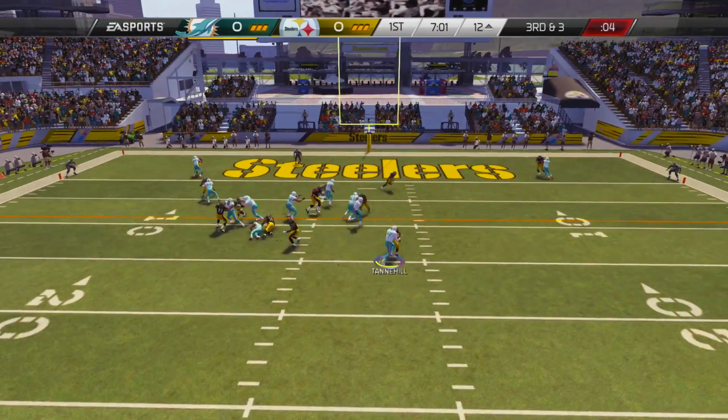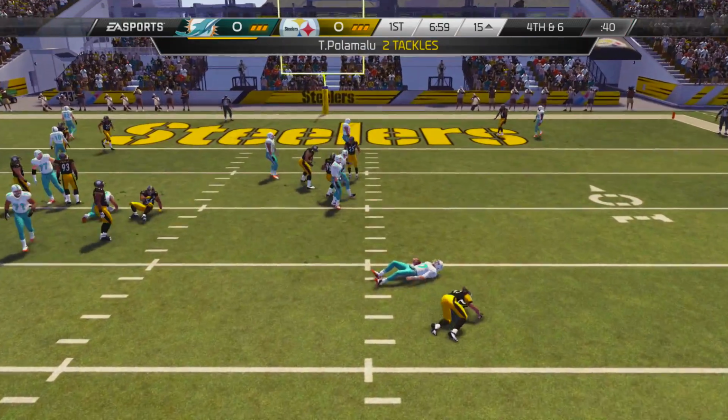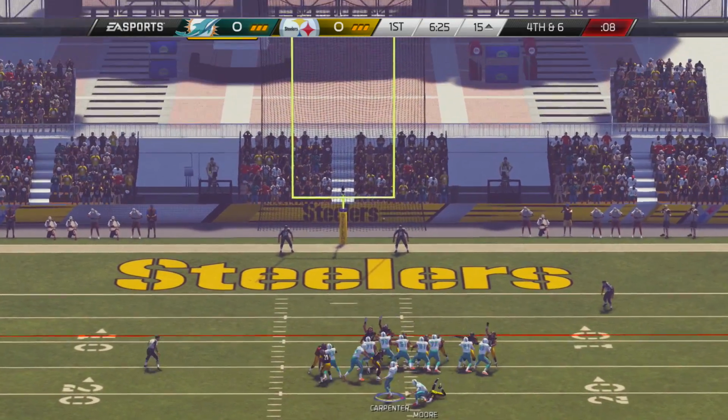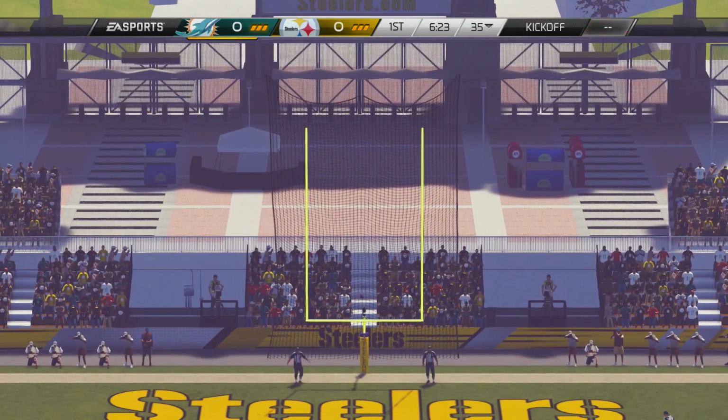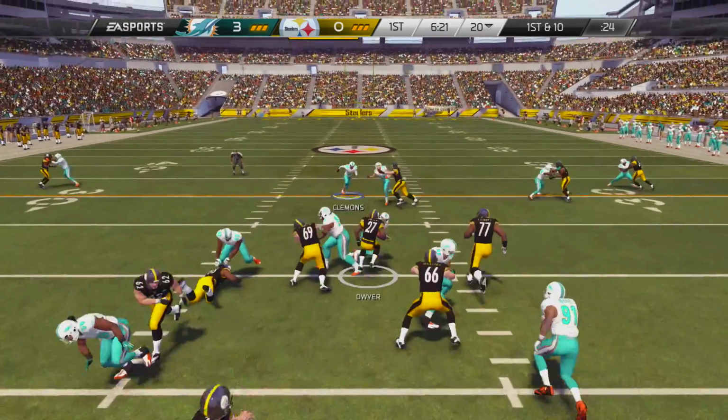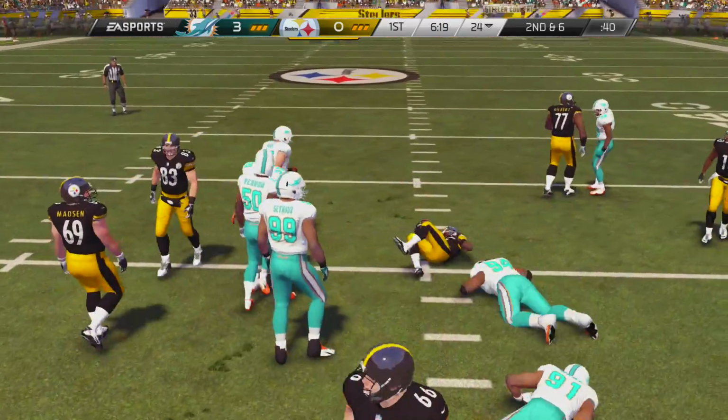So now 3rd and 3. Tannehill keeps it on the QB option, and he gets hit by Troy Polamalu. They're going to be forced to attempt the field goal, so they're going to go up 3-0 early on against the Pittsburgh Steelers. Ben Roethlisberger on the second possession for the Pittsburgh Steelers.